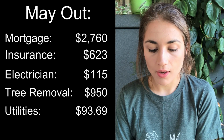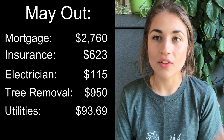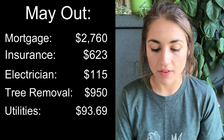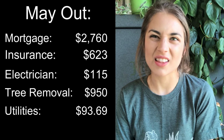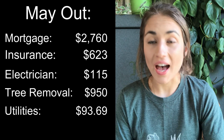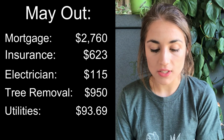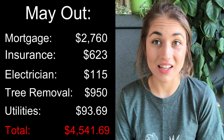So when the tenants left, they actually turned the water off, and for me to get it turned back on, I did have to pay that deposit, $75, and then the electric bill for the couple of weeks during the turnaround was $18.69. That was all the expenses for this month, so not bad. And altogether, that's $4,541.69.